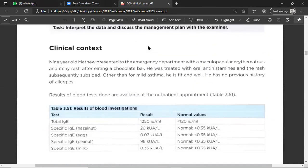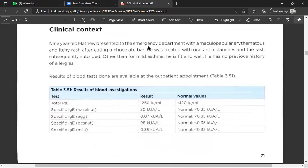Actually, these topics we did not read. We only read clinical. These topics are very neglected, but they are very important. Okay, now we can do the scenario of communication and, inshallah, history taking.